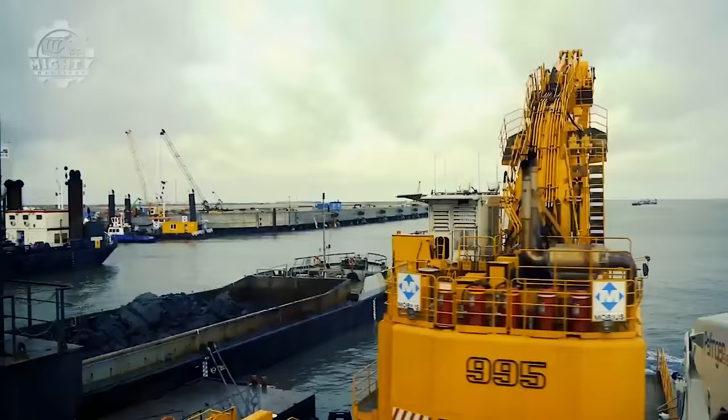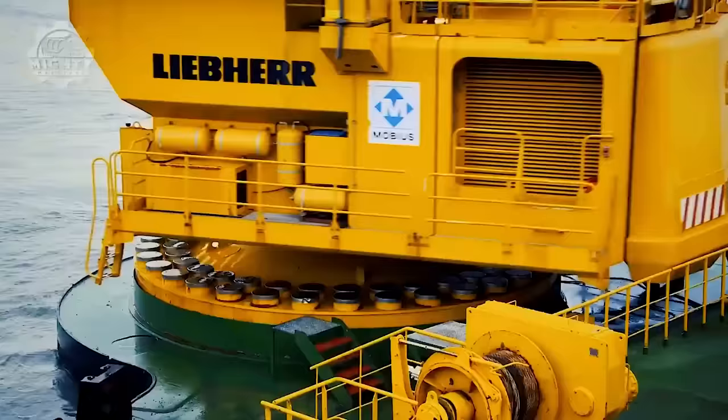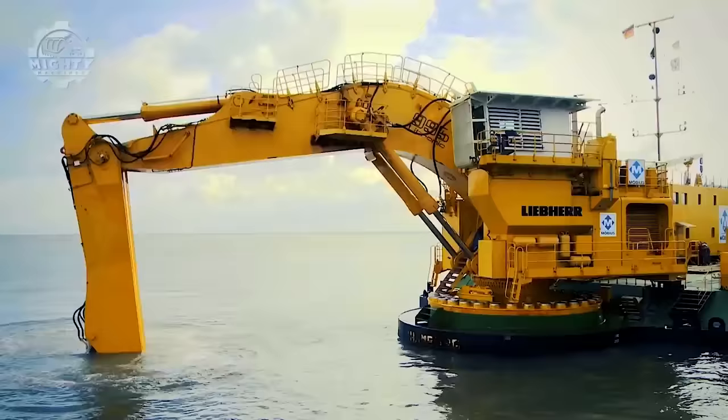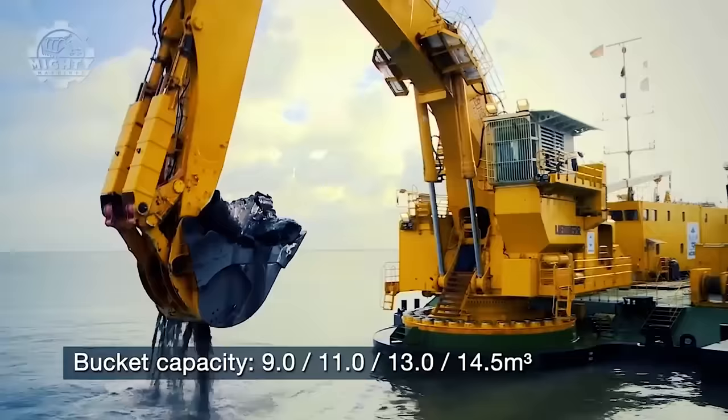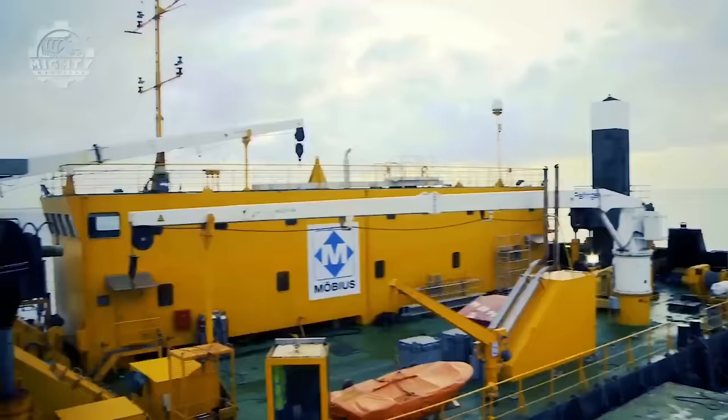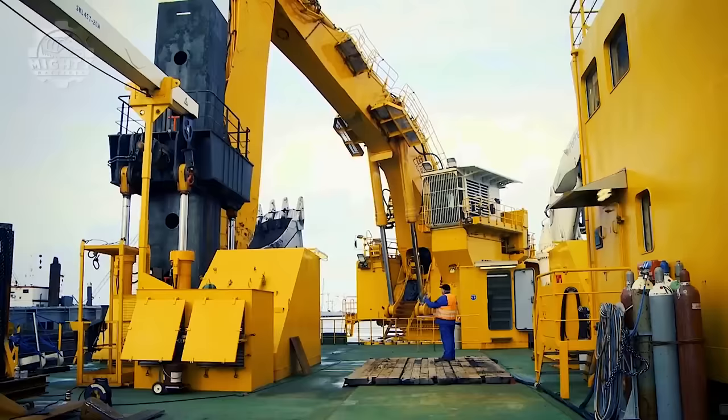What sets this machine apart is its ability to operate beneath the water's surface, performing tasks that were once extremely challenging. It's crucial for projects that require underwater precision. The Liebherr Ponton Excavator P995 underscores the importance of specialized machinery in underwater construction, where precision and reliability are essential.